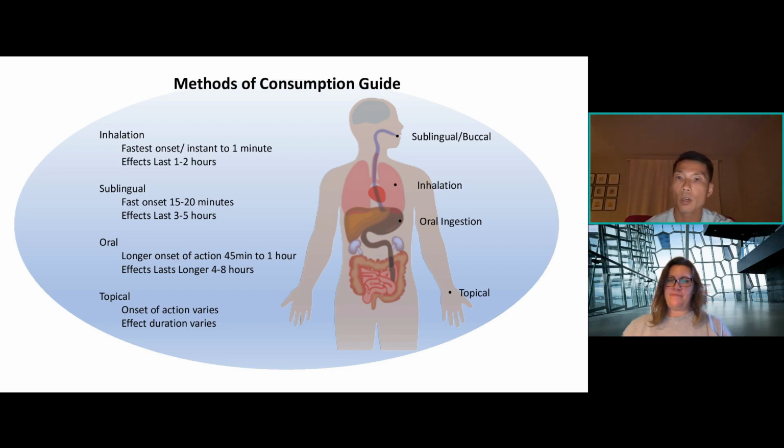Next thing is the oral route. It has a longer onset of action, meaning it takes a little bit longer to take effect. 45 minutes to an hour is on the minimum side. Sometimes it takes a little bit longer, and that depends a lot on what you take it with, how you take it, what time of the day as well. So those are the things you have to be cognizant of with oral dosing. Although the effects do last longer, about 4 to 8 hours for some people, maybe longer, or maybe some around 12 hours I've heard. But again, it's all dependent on the dose and the user as well.